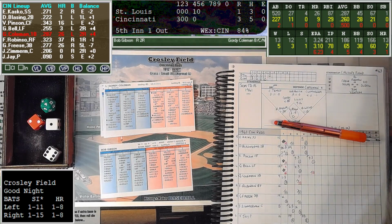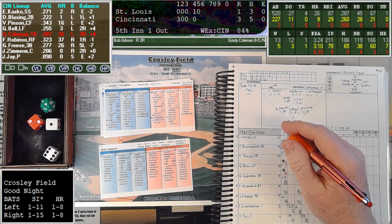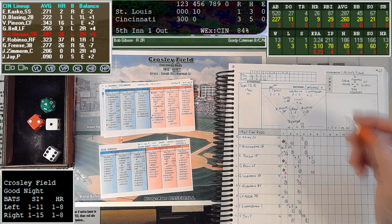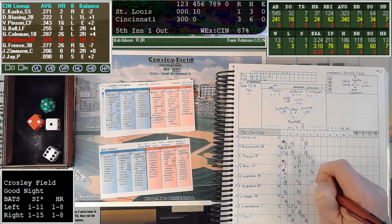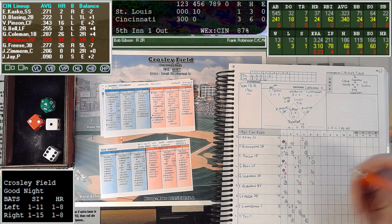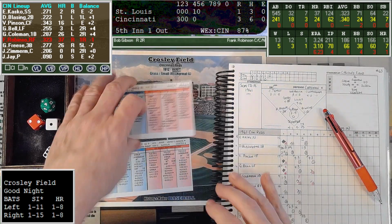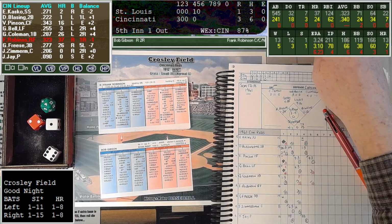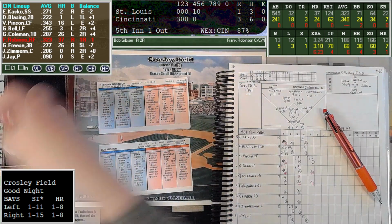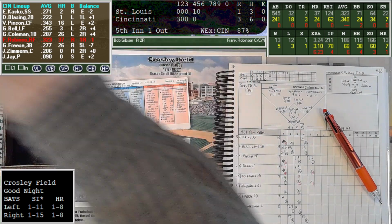2-7, and he gets a 1-star single. So he hits it to center field. Bell holds up at second, waiting to see if Warwick will catch it. He's not able to. So the Reds get 2 runners on here in the 5th. Frank Robinson, not the guy that the Cardinals want up at this point. He's walked twice today, however, leading the league in home runs and RBI with 62 already.